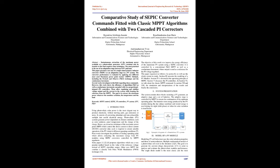This paper presents a use case of a single-ended primary inductor converter, SEPIC, as an adaptation stage in a PV system. The converter performance is evaluated by applying 2 different, most used maximum power point tracker, MPPT, methods, including the Perturb and Observe, PNO, technique and the conductance increment. Several works investigate this field regarding these commands.